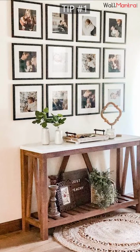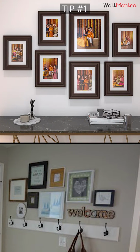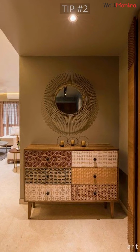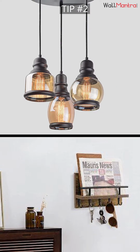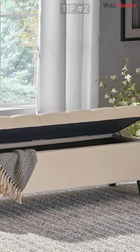Your entryway is the perfect place to define your style. A grouping of picture frames can add some interest to the walls and make your entrance personal and homey. You can add a glamorous mirror just above the console table, hang some beautiful lights and a key holder. You can also keep a storage cabinet for your shoes or to hide cluttered objects.